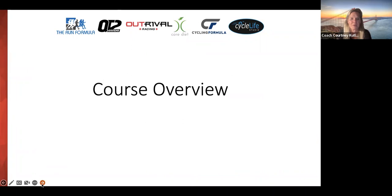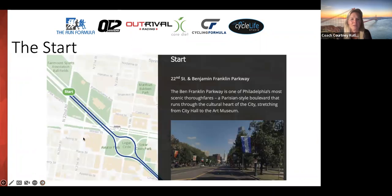Okay, course overview. Here to the left is a picture of the start. You can see there are 2 lanes at the start, and then you'll go around Logan Circle and then continue down Benjamin Franklin Parkway.